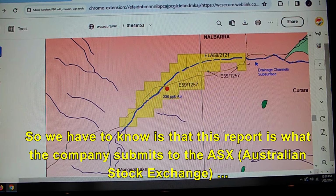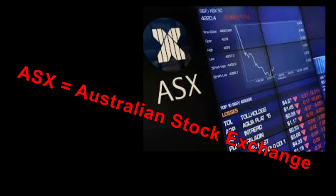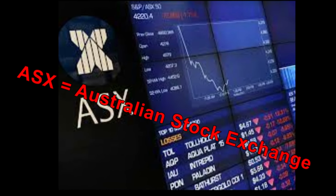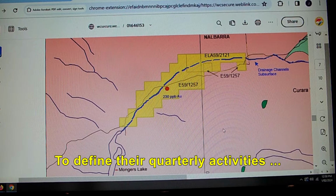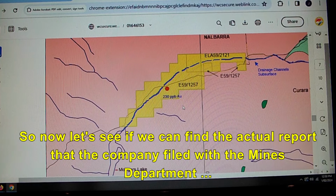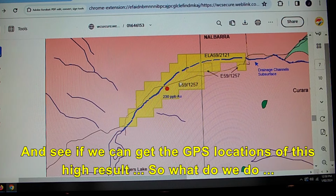So we have to know that this report is what the company submits to the ASX to define the quarterly activities. But the company has to file a detailed report with the Mines Department on the anniversary of the tenement each year. So now let's see if we can find the actual report the company filed with the Mines Department and see if we can get the GPS locations of this high result.